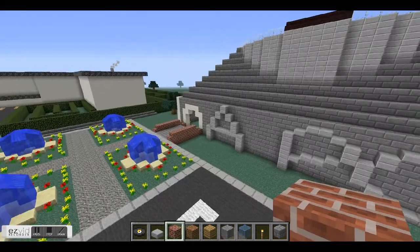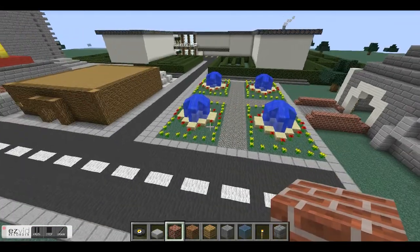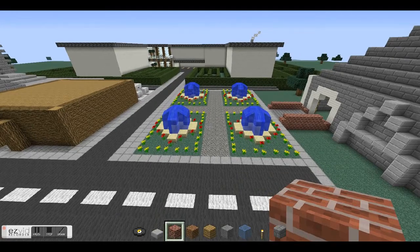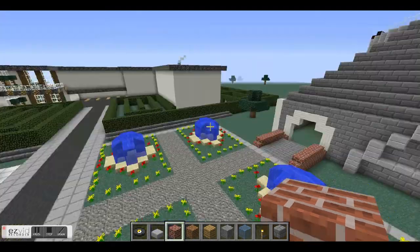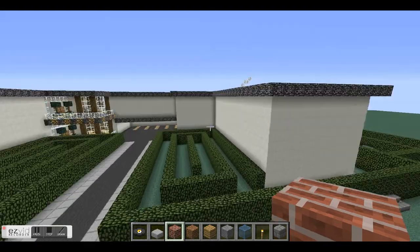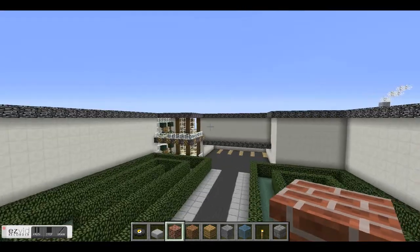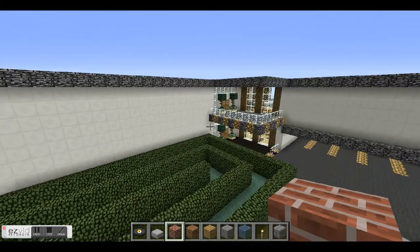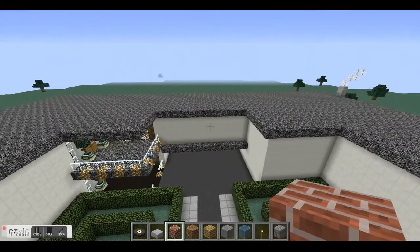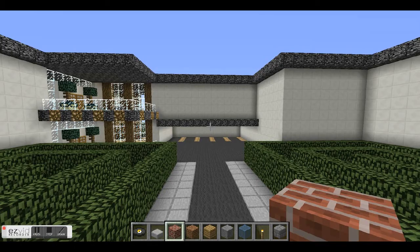Here, the second building is the apartment complex for the middle class families who have better standards. And right here is the small park with fountains and stuff. And finally, right here we have the place where the rich people live. It's all nice, decorated with lots of space to live. Definitely very comfortable.